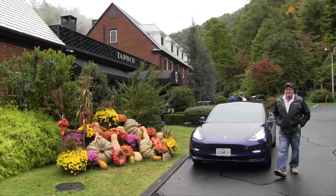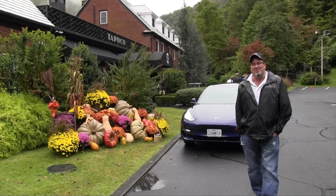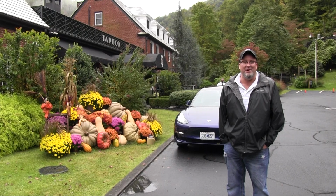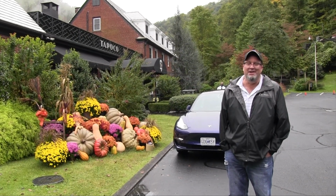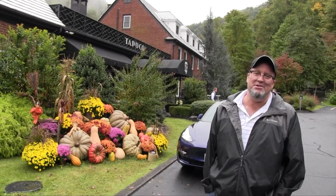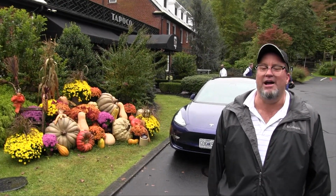Well, I'm here, and this is the end of Tesla heaven. And it was a great trip, and I want to say that earlier in the year we came down here and we didn't bring the Tesla. And Jack really razzed me about that, and he knew where we were at. He said, you should have brought that Tesla. And we did this trip, and we are so glad we did.